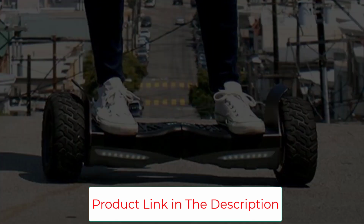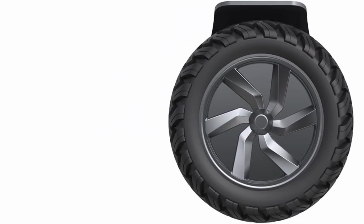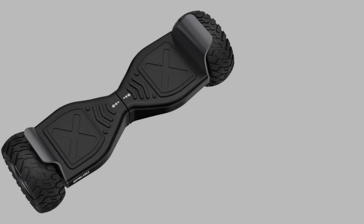The airless 8.5-inch tires increase grip and allow for pop-free, smooth rides, and its heavy-duty alloy build can carry weights up to 240 pounds. Its heavy-duty build means it's one of the heavier and bulkier off-road models available.